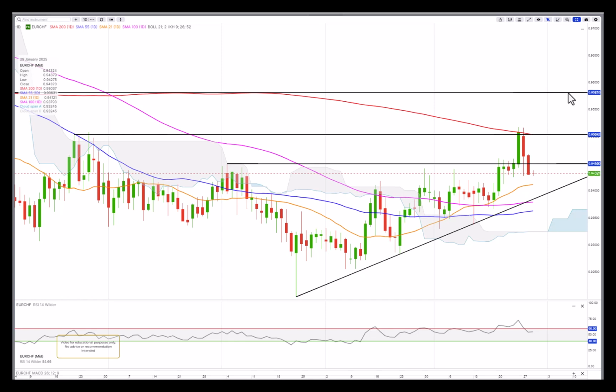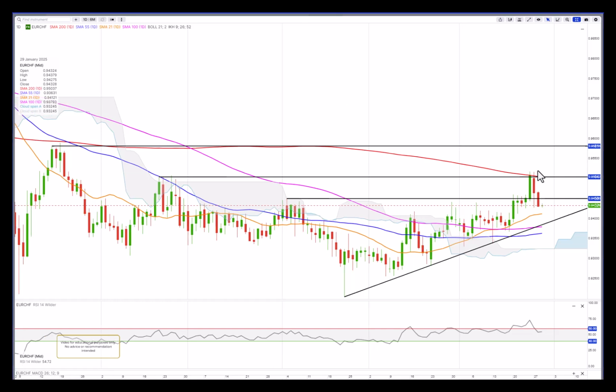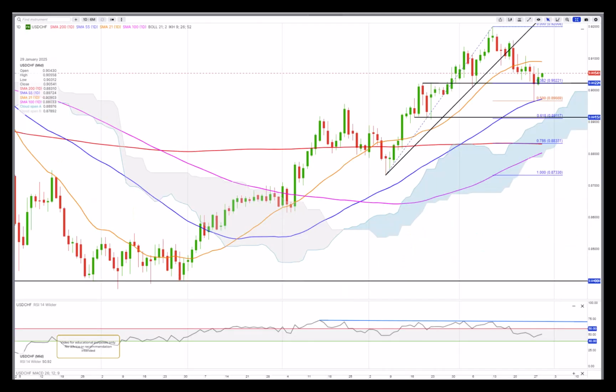We have some resistance here at 95.80 coming off from this area here. So give it a couple of days, I think we'll see it turn around. However, if it starts moving below the lower rising trend line, well, then we could see it dropping back to 93.50.